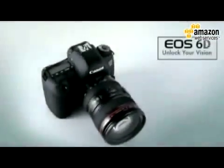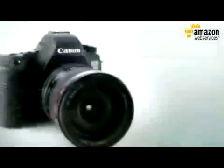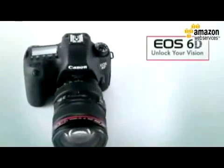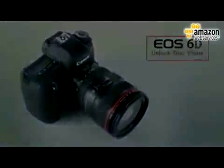Unlock your vision with the Canon EOS 6D. Featuring a newly developed 20.2 megapixel full-frame sensor and a supercharged Digic 5 Plus image processor, plus built-in Wi-Fi and GPS. The EOS 6D is the ideal camera for photographers who are stepping up to a full-frame digital SLR.